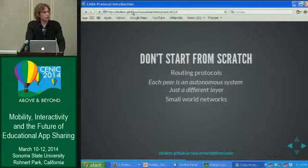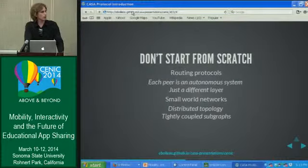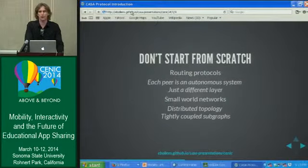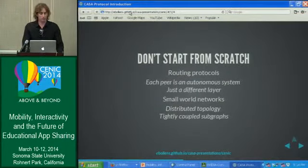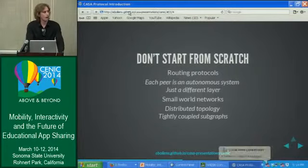In doing so, we enable the creation of small world networks in this sort of app sharing architecture. Networks that have a distributed topology, where you're just worried about your local awareness, yet you're gaining a global knowledge of the network. We also end up with tightly coupled subgraphs, affinity groups of various sorts, be it a professional school system, the university system, a kindergarten system, whatever. But tightly coupled subgraphs that are then connected at far fewer points by certain people who have relationships across those subgraphs.